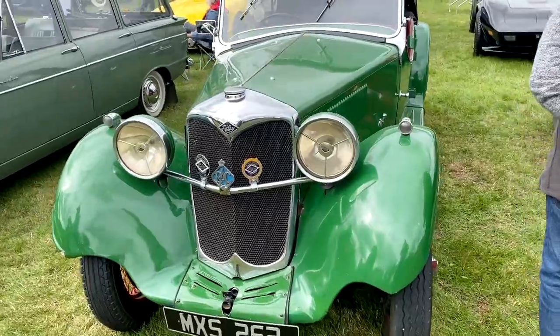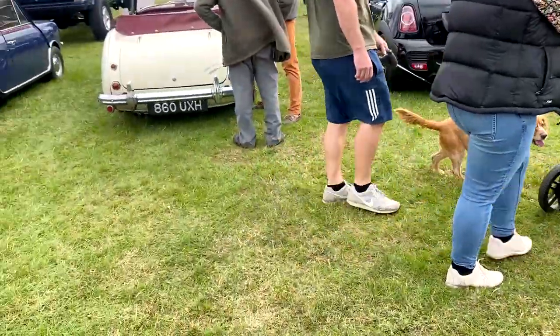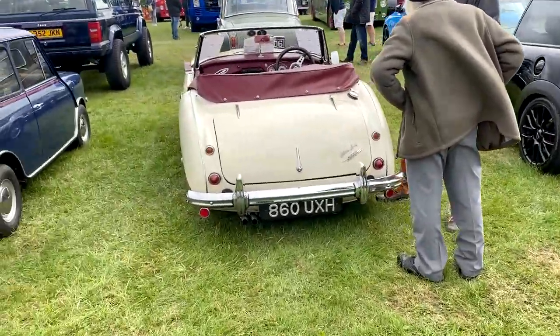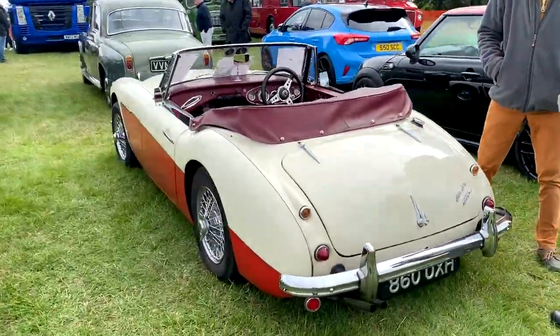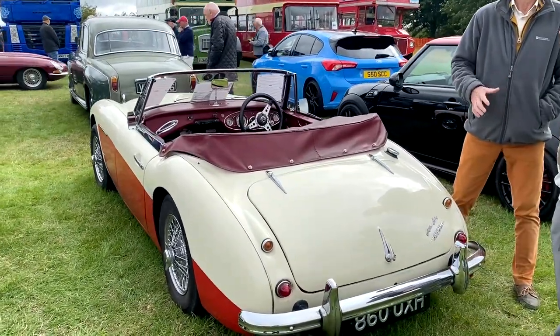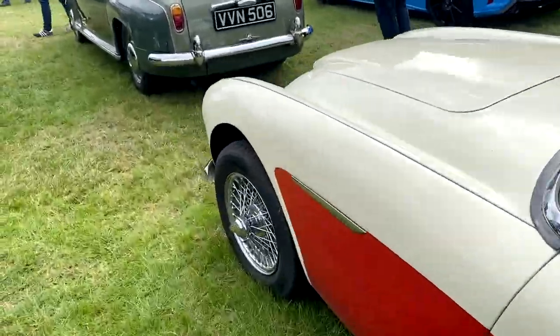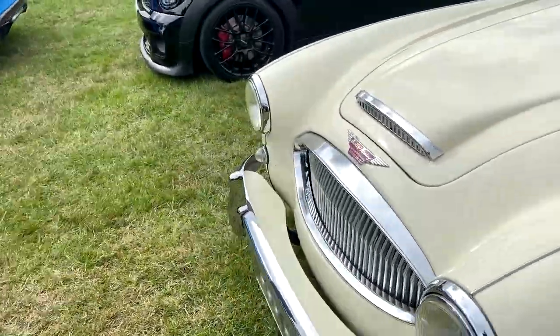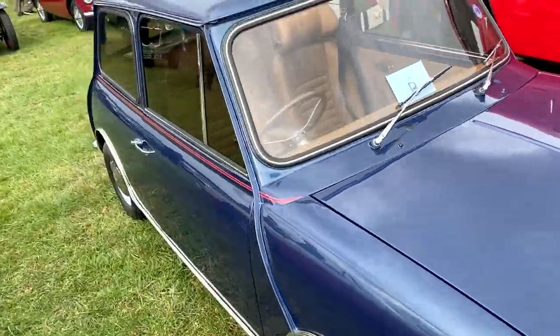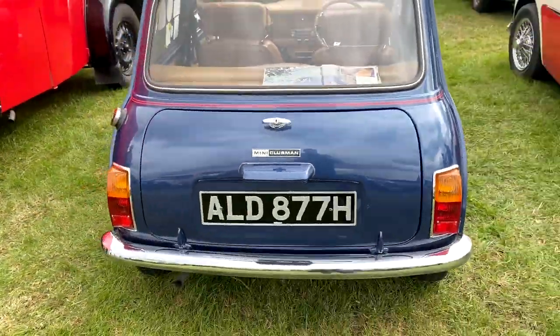A little Riley there, the Hillman, lovely stuff. And you know what, we'll go up here now, we'll ignore the Mini on it. Nah, actually, no, we'll have to be harsh on it. Nice little Mini there on the end. Not sure what that is actually. What is this? Let's have a look. Austin Healey, there we go. So I should know that. I've seen loads today. Mini Clubman, yes, there we go.